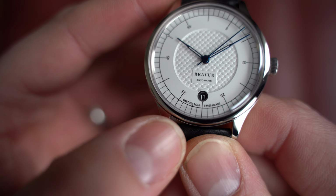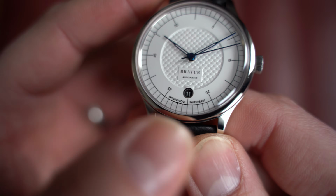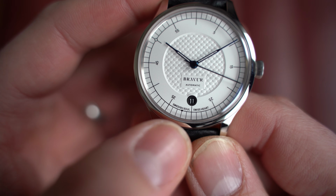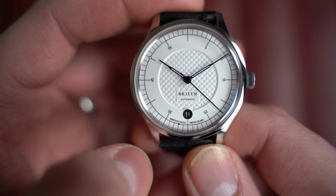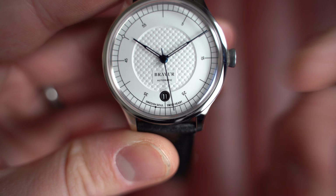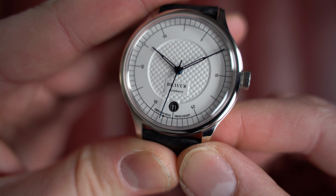And then if we look at number 32, you will see a black dot, which again is not visible on any other marker. Now that black dot would fit perfectly in that white dot. What this indicates is this is number 32 of 50, meaning each of these 50 watches will have that black dot in a different place along the minute track to show you which one out of 50 it is, which I think is a really cool way of doing it and not something I've actually seen before.